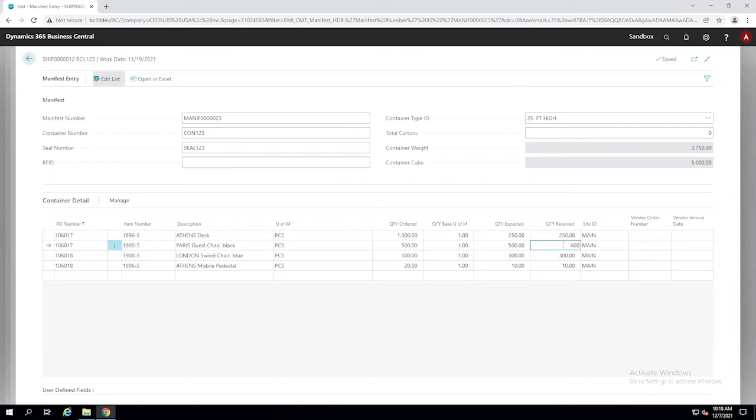Now, in a case where you over receive, so in this case, I had 600 instead of the 500 that was expected, we automatically add a line onto the purchase order and receive against that. So we'll automatically do a receiving transaction for you for the overage amount. Once again, our goal is for users not to have to think about the different things they have to create. We take care of that for you within the software. They simply have to know what was received against the container and then go ahead and post this. So we'll leave the overage receipt, and I'll show you that here.